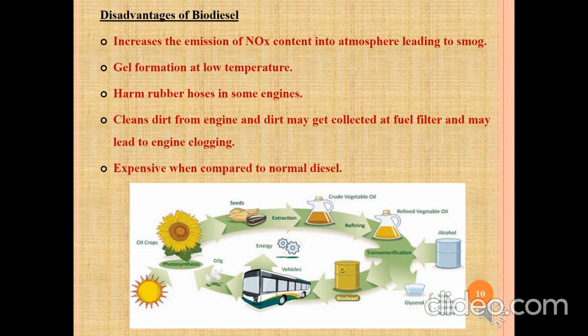So here in the below chart we can see the biodiesel cycle, how to manufacture biodiesel. Generally it is extracted from the seeds. The sunflower is one important plant origin crop. From the sunflower we can remove the seed. From the seed we can go for extraction to get the required vegetable oil, which undergoes refining to form the refined vegetable oil. Next, it is made to react with alcohol to form the trans-esterification product.